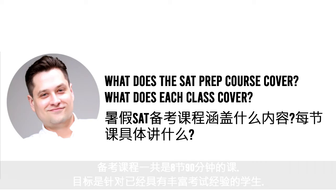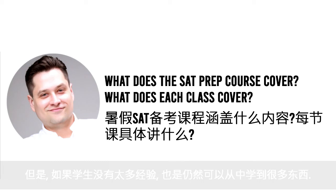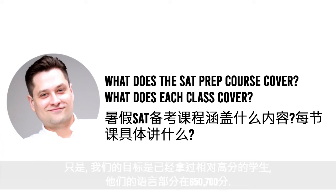So the class is a total of 8 90-minute classes, and the target is for students who already have a good amount of experience with the test. But if a student doesn't have a lot of experience, it can still work too. The target is going to be students who are already scoring fairly high, 650 to 700 already on their verbal section.